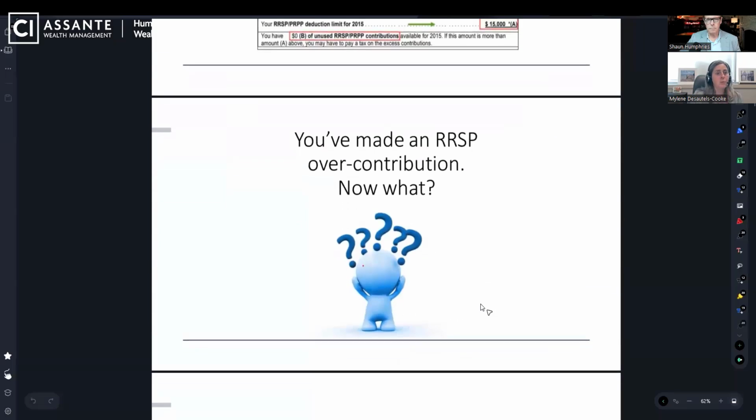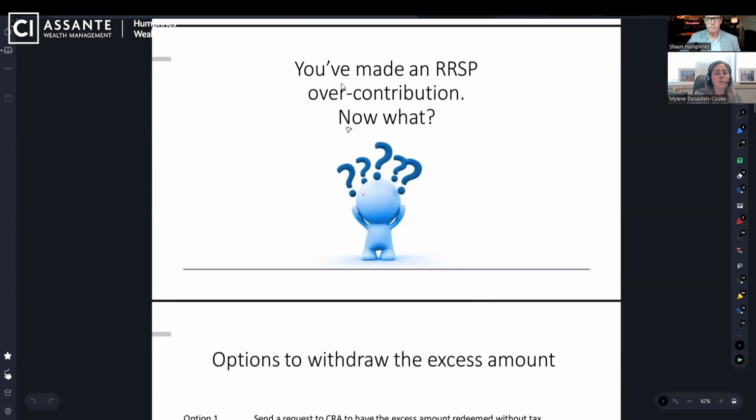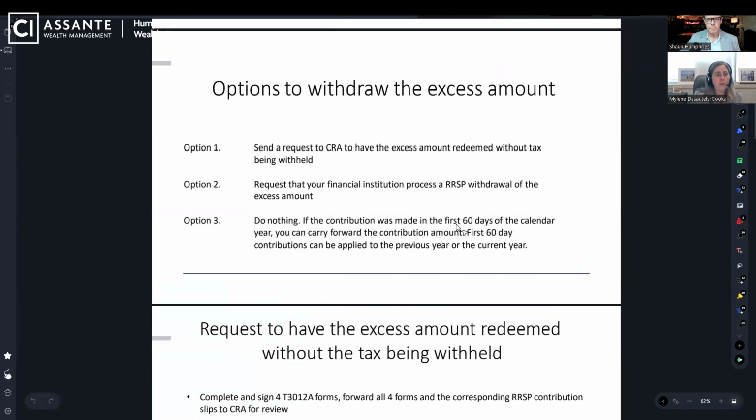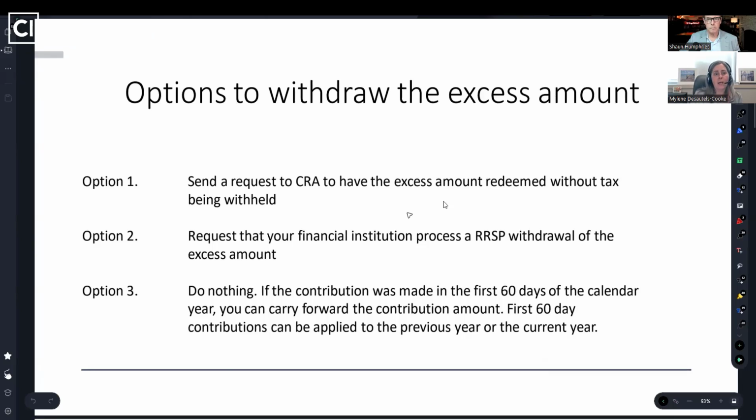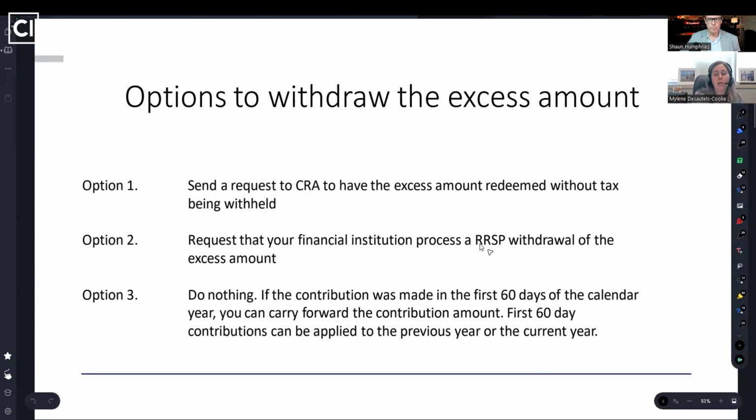So basically there are three options that we can take a look at when we want to remove that over contribution situation. If we take a look here, option one is we send a request to CRA to have that excess amount redeemed, and there's no tax withheld in that situation. The second option would be you request that your financial institution withdraw that excess amount directly from your RSP, or you withdraw it yourself. So that's immediate.